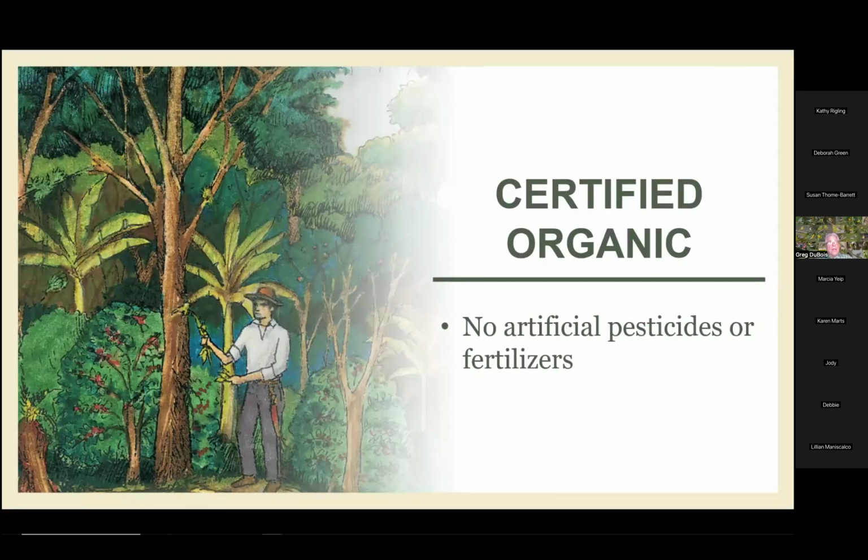There are some recommended criteria, and I'll get to those in just a few minutes, but a prerequisite, if I'm a farmer that wants to have my shade coffee farm certified by Smithsonian bird-friendly coffee, is that my plantation actually has to already be certified by the USDA as being organic. So that's a mandatory requirement. In its simplest form, that means no artificial pesticides or fertilizers.